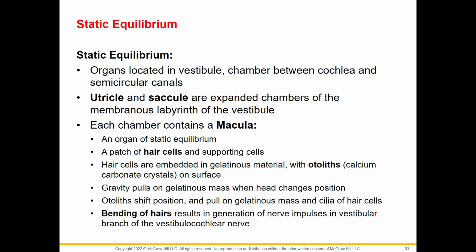The hair cells are embedded in a gelatinous material, so a gel-like material with otoliths. Oto refers to the ear, lith. The word lith means stone. So this is an ear stone or an ear rock, really, really small stone, like think grains of sand or grains of salt. These stones are made up of calcium carbonate.